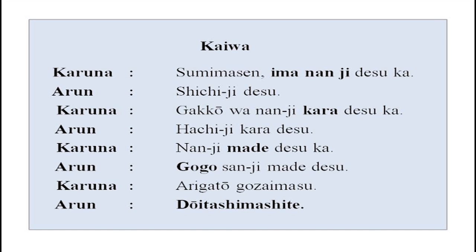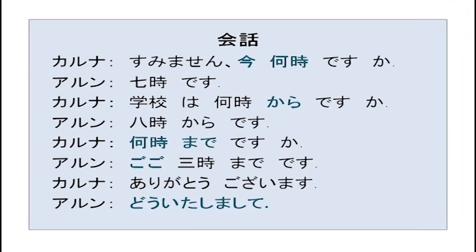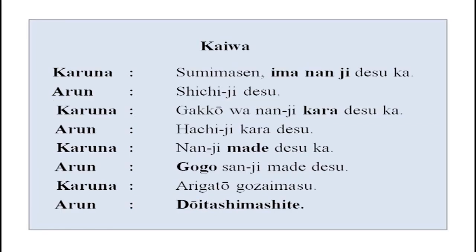So, I'm sure 50% is understood from here. Whatever is left, of course, you can read over here. The English translation is given and then you also have it written here in Japanese in the script. You can see from here that some of it is in hiragana, some kanjis are there for you. Well, we go back to our conversation here, our dialogue here.